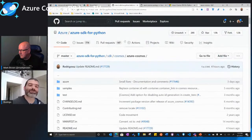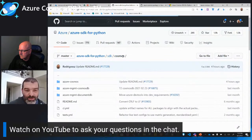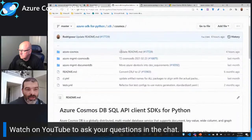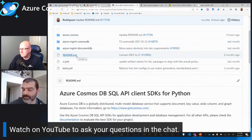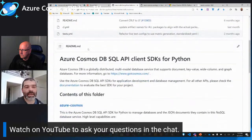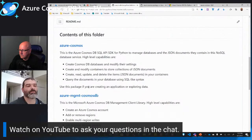All right. So let's go to the GitHub. And as you mentioned before, while we were talking about versions and GitHub locations, if you navigate to Azure SDK for Python, SDK Cosmos, you see 3 SDKs here. We used to have a lot of confusion because of that. Which one should I use? So I added a README file here explaining what each one of them is.